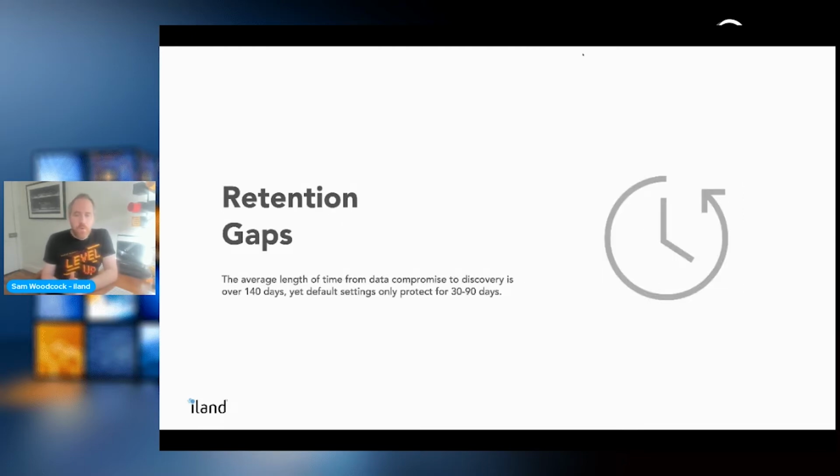Retention gaps is important. For an organization, you may have specific retention goals that you need to meet from a compliance and a legal perspective, or the industry that you utilize. So it's important to make sure that you have a backup strategy that is retaining that data to meet those needs. And if we think about it, the average time to discover that data has been lost is generally about 140 days.